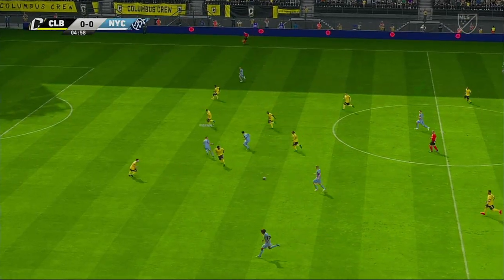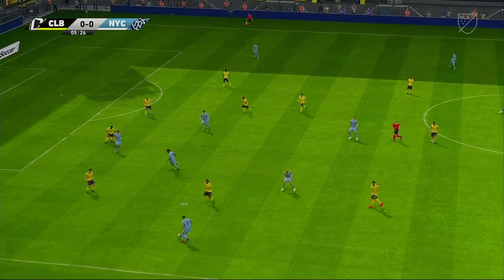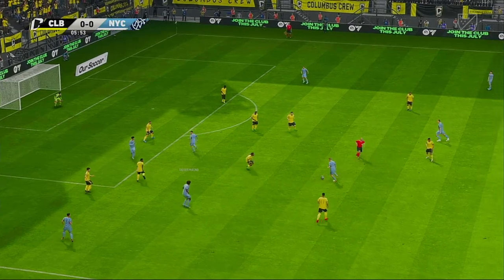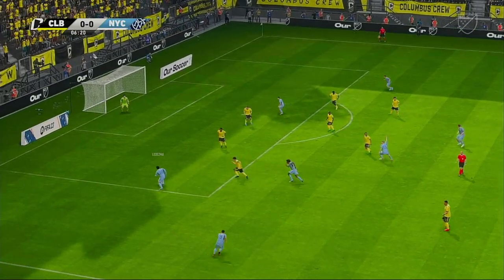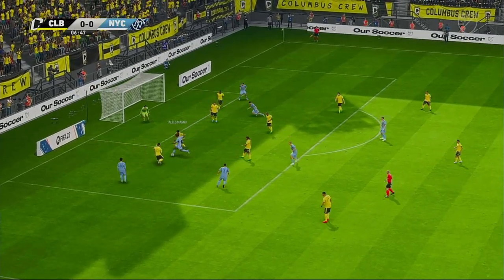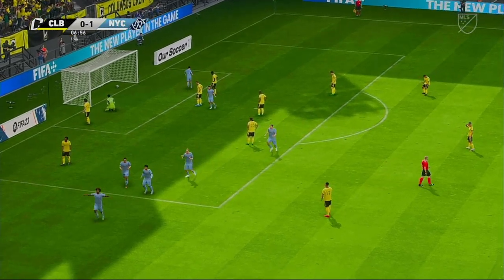Ledesma. Not getting anxious when they have the ball. Really doing a fine job of protecting the ball. And a goal it is! No long wait for the opener today.